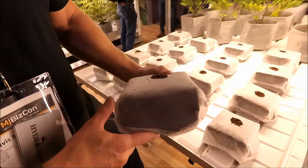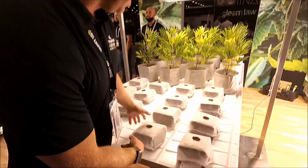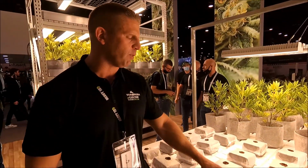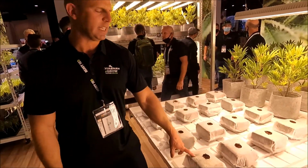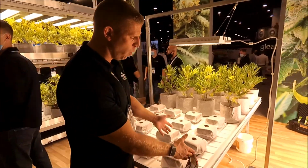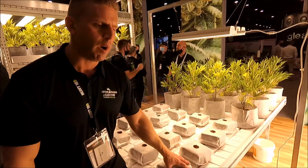Cocoa block. It starts out as about a 1.5-inch puck. And then when you hit it with water, within 60 seconds, you're going to get a fully inflated, ready to plant in cocoa block. So we offer them in 4 different sizes: a 4x4 block, a 6x6x6 block, an 8x8x6 block, and then our biggest one is a 10x10x7 block. And again, these are very popular these days.